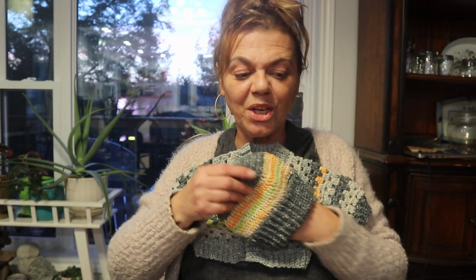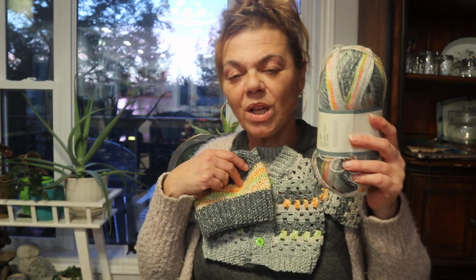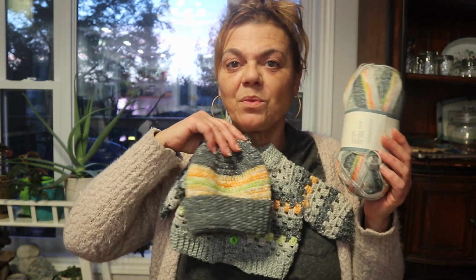Crochet hat, it's so cute. Now I have one more ball of this. I'm gonna have to make little joggers or shorts or something with it. So that's cute. I'll leave the link for the pattern and the tutorial for MJ's pattern.